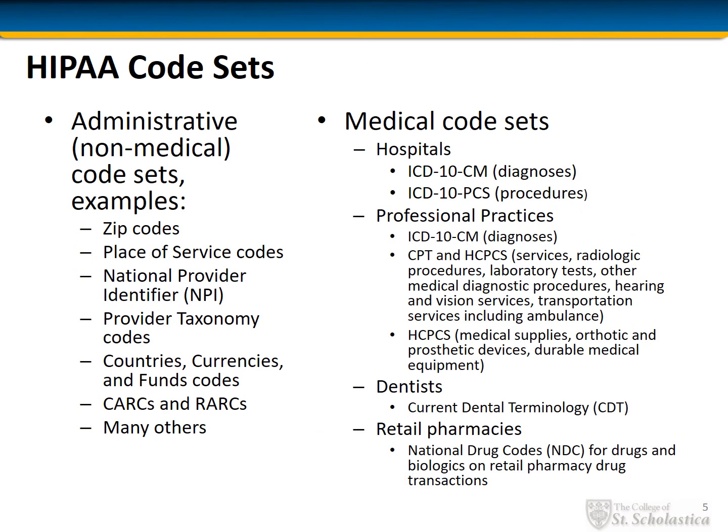To be complete in our discussion of HIPAA transactions, we must also look at the HIPAA code sets. These include administrative or non-medical codes and medical codes. There are quite a number of non-medical codes, ranging from the obvious zip codes to CARCs and RARCs we previously described. Some of these are universal and maintained by various organizations such as the U.S. Postal Service or the federal government such as the National Provider Identifier, Provider Taxonomy codes used to report the type or classification specialization of a healthcare provider, and the tax identification number.